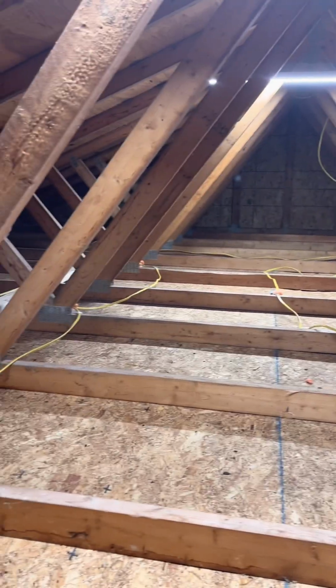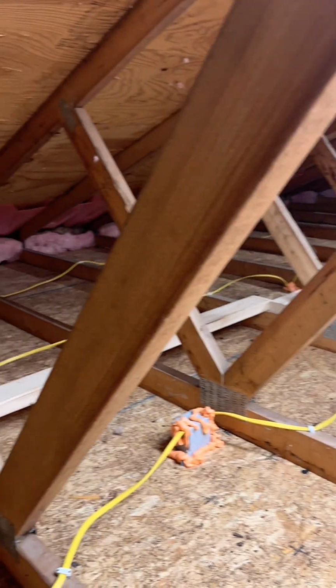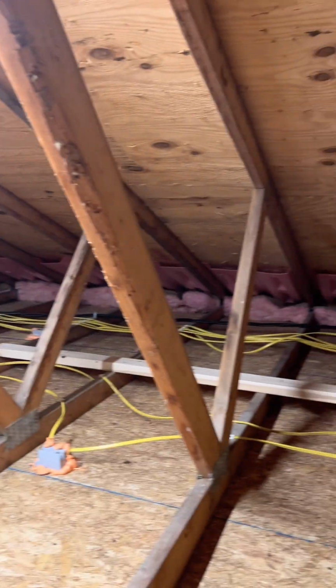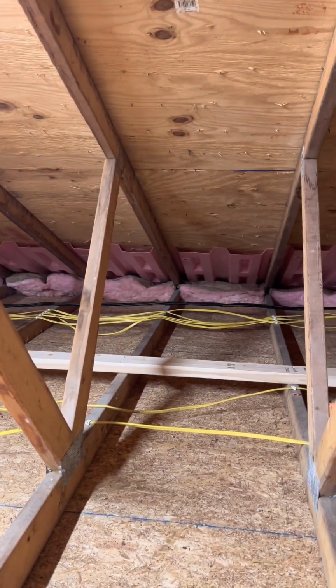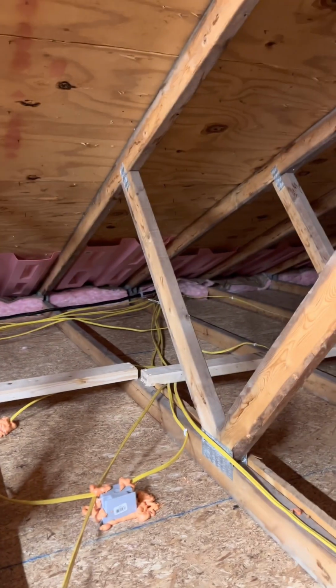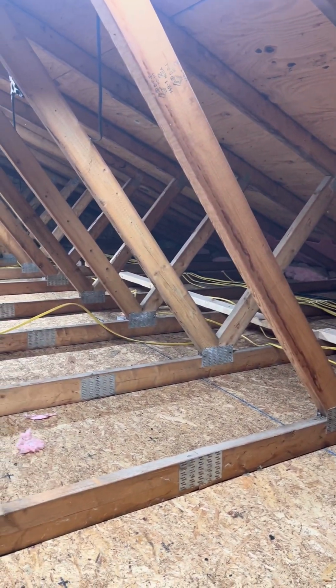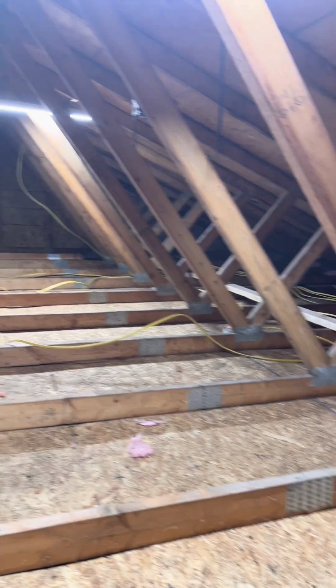What's going on, ladies and gentlemen? There is no stone being left unturned up here. And a shop update here from the attic. Okay, spent a full day up here. Absolute grinder. I got so much respect for people that work in attics. Oh my God, I felt like I got hit by a truck. I was up here for a full day.